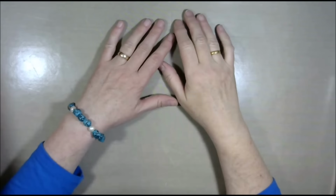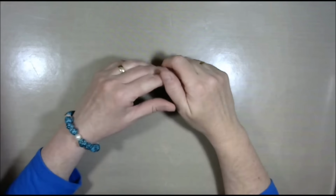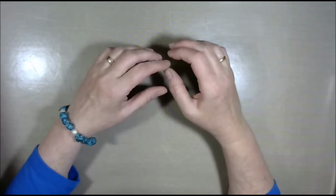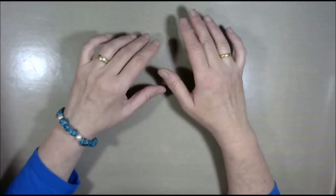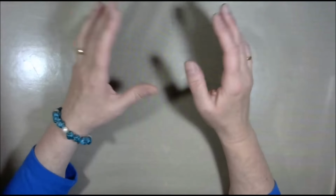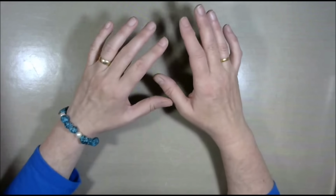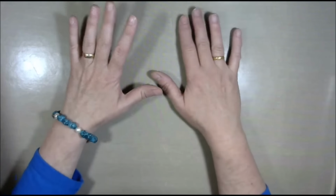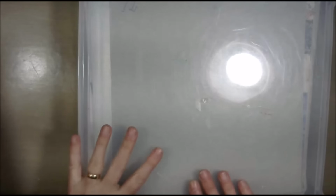So while we're talking about paper, I thought I'd show you real quick how I store my paper and my little paper scraps. Now, I don't have as much as many other crafters because I only got into paper crafting maybe a couple of years ago, and I also moved house once, where you purge a bit of your supplies. So I don't have a whole big amount, but my 12 by 12s I keep in one of these plastic boxes, and this is it.